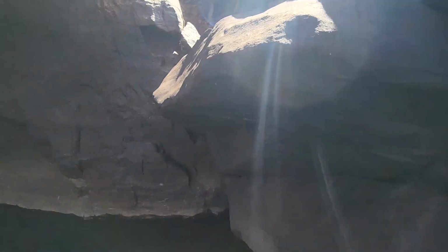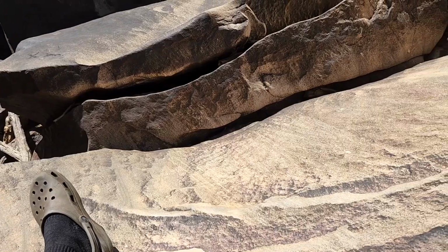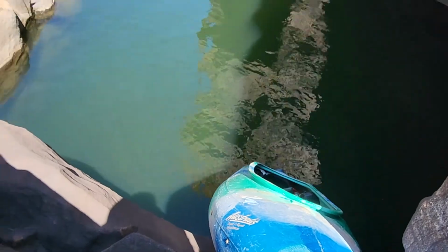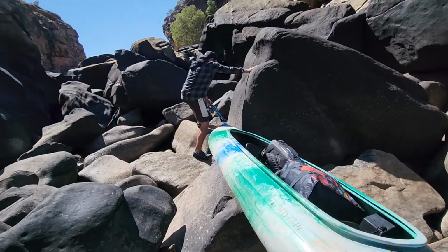Extreme portage! We've got to get the kayak up and over this thing, so that's at my head height there, so we've got to somehow work out how to launch the boat up and over. Pretty doable, I reckon. 100%. So we have Adam now, and we can haul this the rest of the way up and out. I'd like to pretend we're already done, but there's a lot more to go.